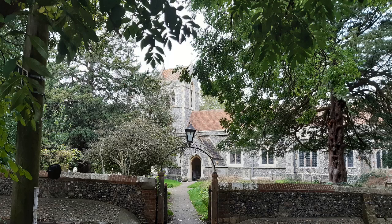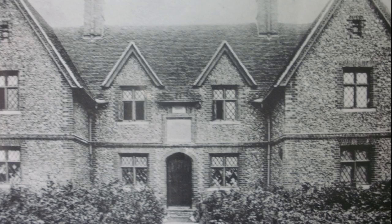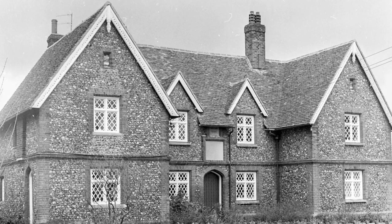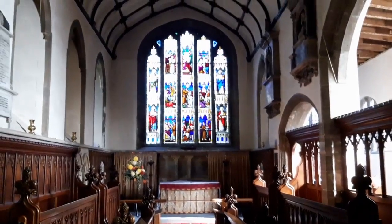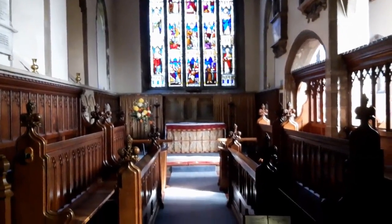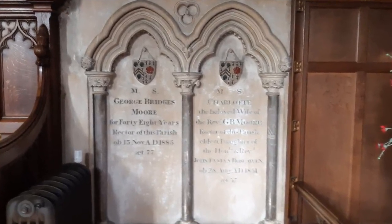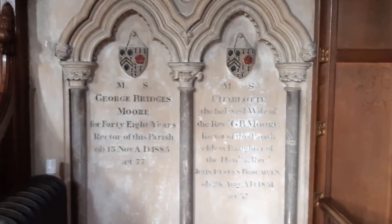One of the projects dear to the rector's heart was the provision of a school for the village children, which he achieved in 1846. Another of his projects, which also left a lasting mark on the village, was the restoration of the church, and he did not stint in spending his own considerable means on it during the late 1840s and 1850s. No doubt Tunstall's greatest benefactor, he died in November 1885, aged 77, after 48 years as rector, and shares his Tunstall grave with his second wife, Charlotte, who died in 1851. There is a tablet to their memory in the chancel.